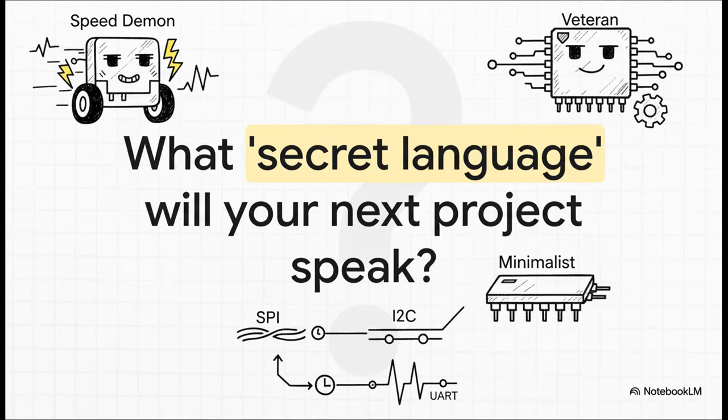So there you have it. The secret languages of your gadgets aren't so secret anymore. You know the Speed Demon, you know the Minimalist, and you know the Veteran. The only question left is, for your next brilliant idea, for the next thing you build, what secret language is it going to speak?